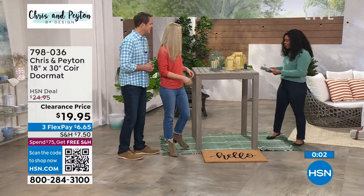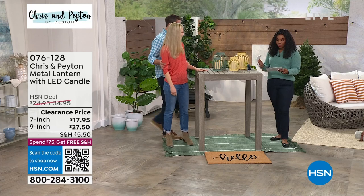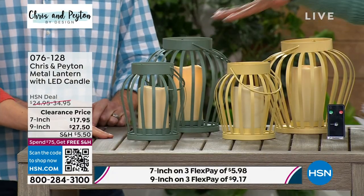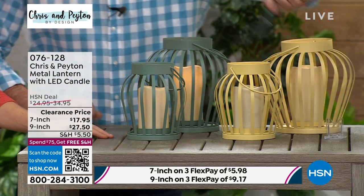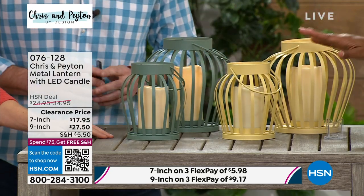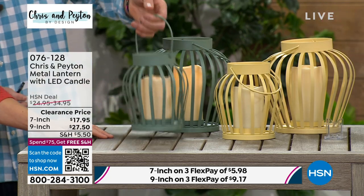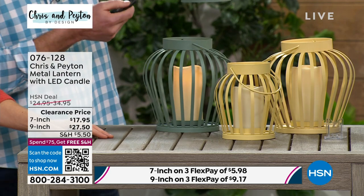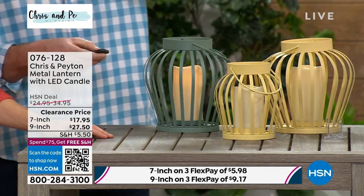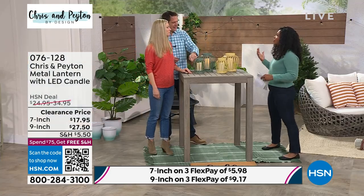Okay, let's move on to this, which is going to be your choice in sizes and also in colors, either buttercream or in sage. I love the color options, and I love that they kind of work together. You're going to get your choice of either the 7-inch or the 9-inch, this beautiful lantern with the candle and the remote control. And you'll see that we've got great clearance prices on these because these are our last of the season. And a lantern, again, you can use it in so many different areas.